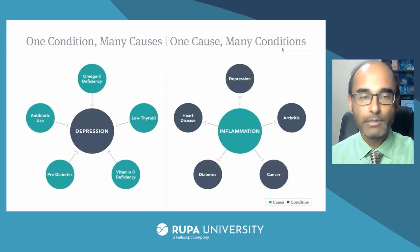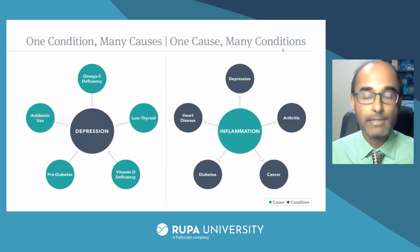One of the key principles of functional medicine, I'm sure you're all familiar with this, is that one condition has many causes. Depression, for example, and autoimmune disease is no exception. But one cause can also contribute to many conditions. These are things like chronic inflammation, high toxic burden, chronic stress, occult infection, dietary factors. All these things affect many conditions as well. So that's one of the key principles of functional medicine that I incorporate in my protocol.